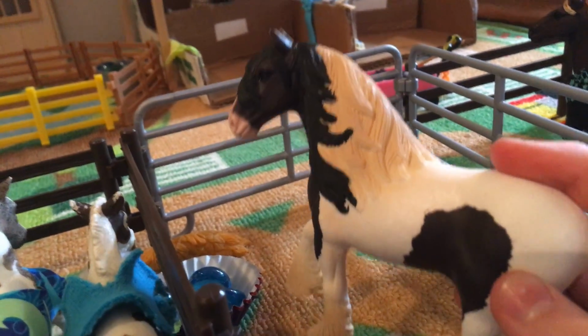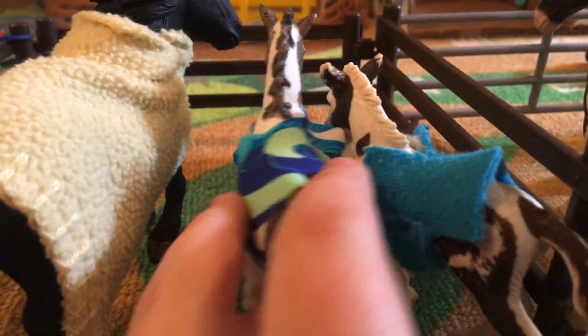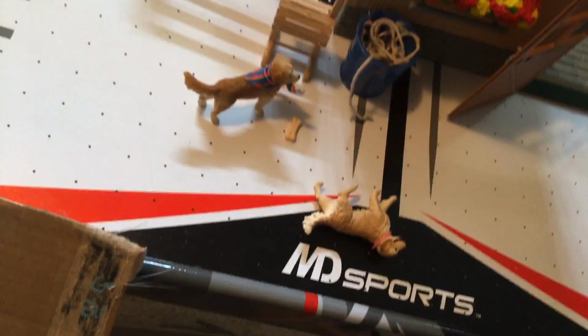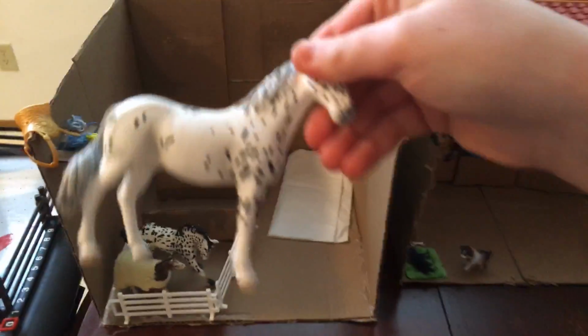So I'm just doing a really quick mini haul. I guess it's not necessarily a mini haul, but I will show you pretty much everything I got for my birthday. The first thing I got was this. Not all my presents are here yet, not all my Schleich is here yet, but this is one of the things I got.